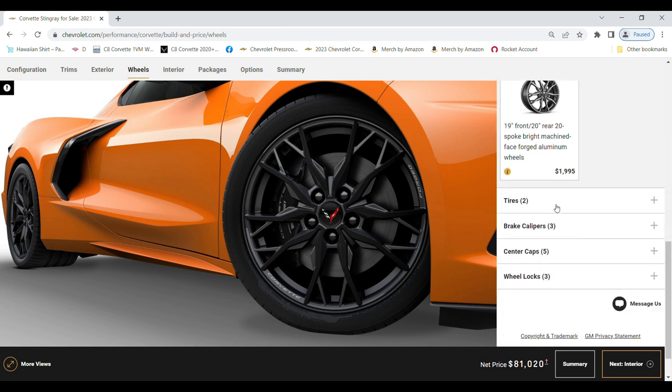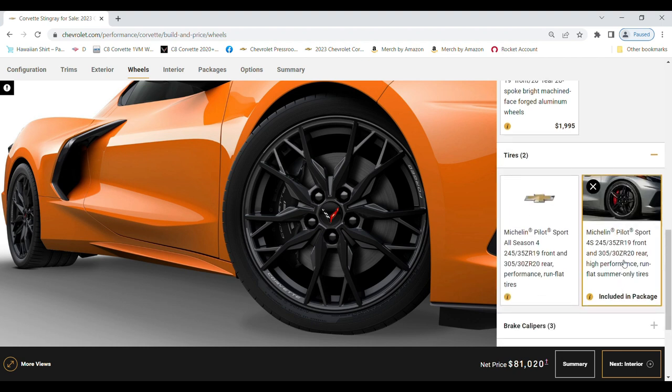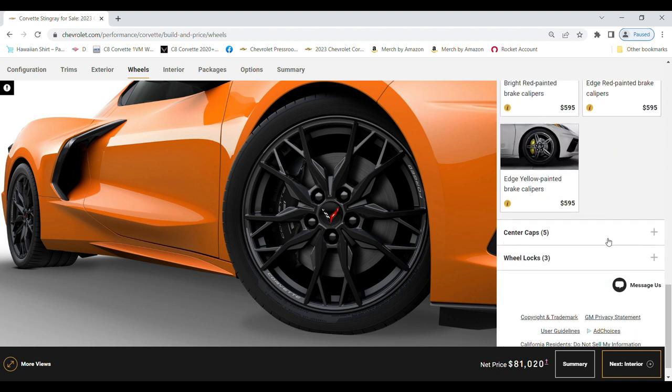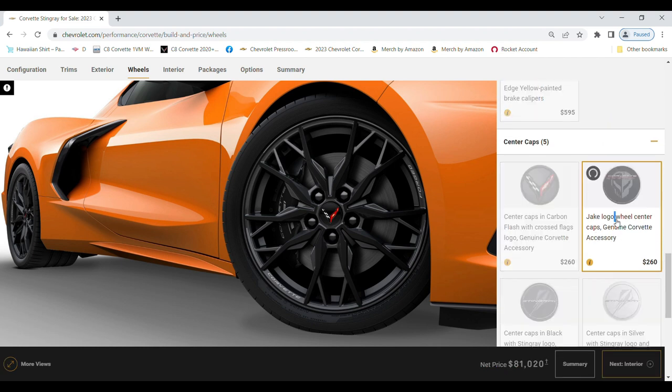Then after wheels is tires. Now if you select the sport high performance tires, it will automatically move you to the Z51. Here are the different color brake calipers you can choose. Here are all the different center caps you can choose. I personally like the Jake caps.